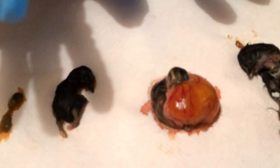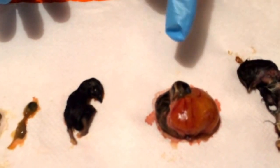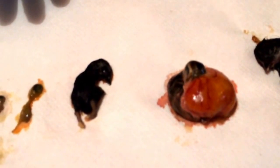So this yolk right here, we managed to take it fully out of the egg to show you guys, because we want to show you guys what it looked like. The little red is its blood veins. It's what feeds on it and keeps it alive till it turns 21.